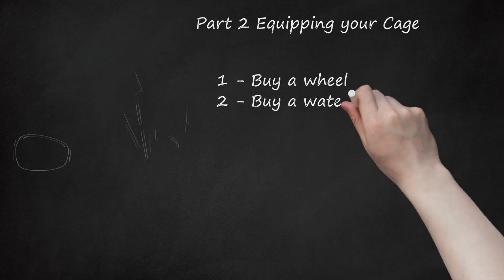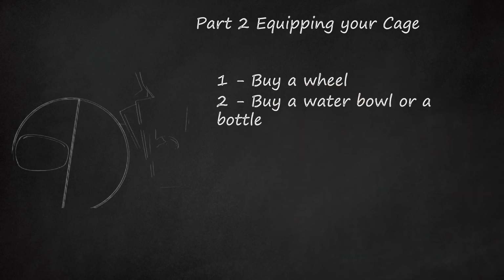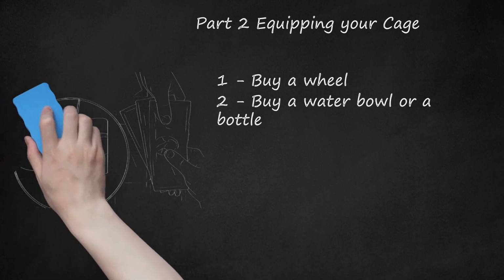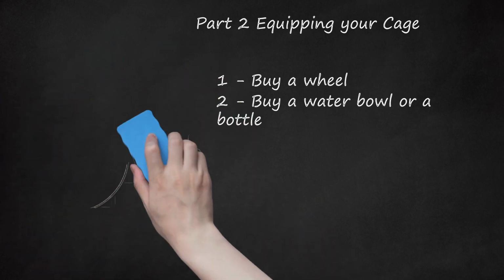2. Buy a water bowl or a bottle. If you buy a bottle, buy a good one that doesn't leak too much. If you get a bowl, buy something like a small bendy log bridge to put over it so that your hamster doesn't bury it or get wood shavings in it, or you can place the bowl on a small shelf.